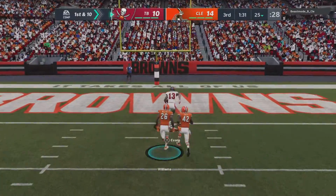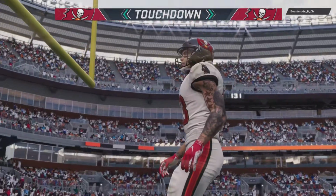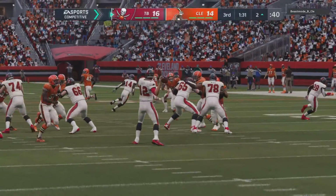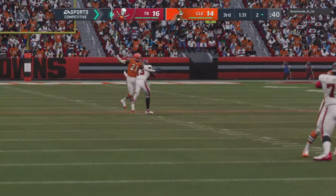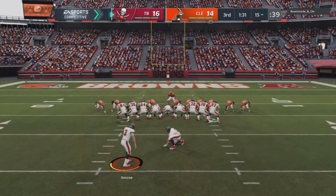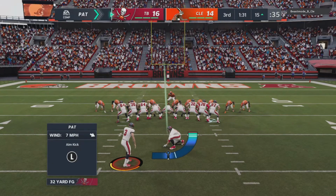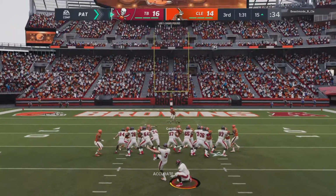20, 10, touchdown, Tampa Bay. Complete to Mike Evans, 75 yards. And the Buccaneers have once again taken the lead. Ryan Succop on for the point. And we didn't even get a chance to settle in for that drive. A quick strike of 75 yards, and they find the end zone.